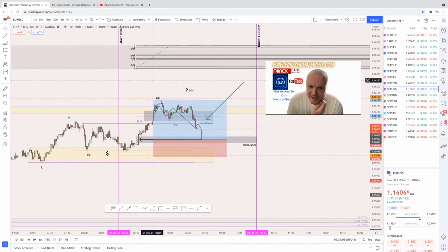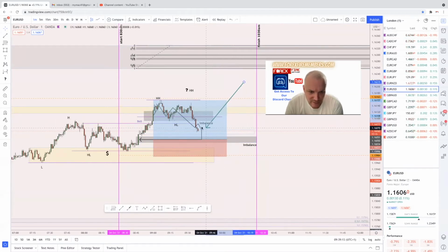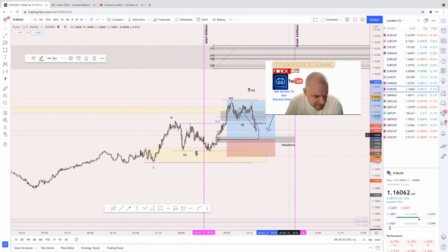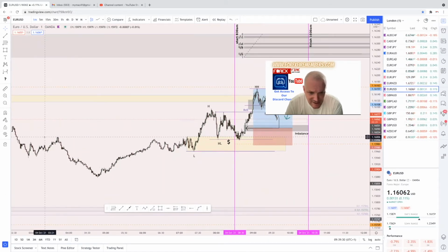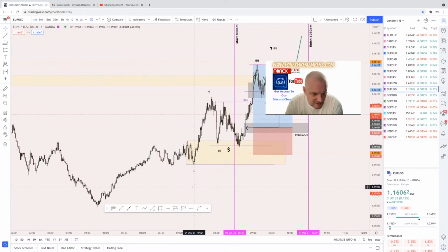Say we come down to get the entry. Pushing down again. As we've come down, we've come below the break of structure here, so we might get a bounce back up to retest that and then get a drive down before we get the move up, or we might just come crashing straight down. Again, seeing what's on the lower side. Just on the off chance, let's just take a look.